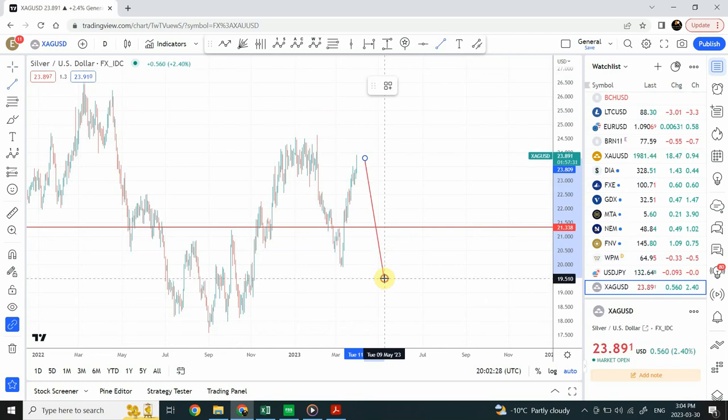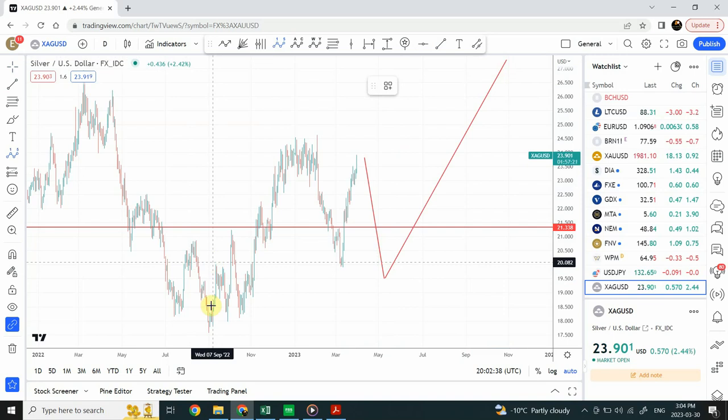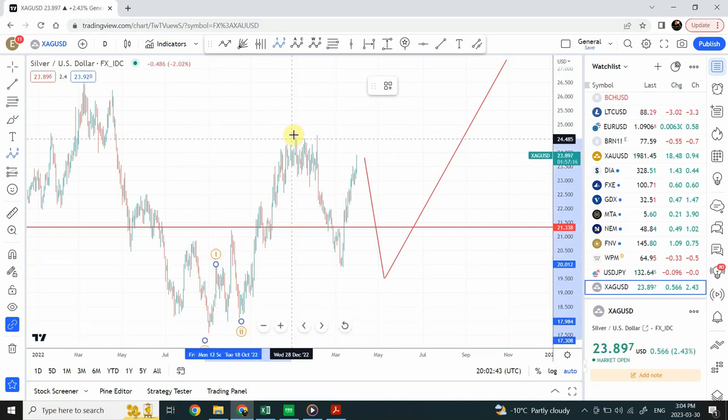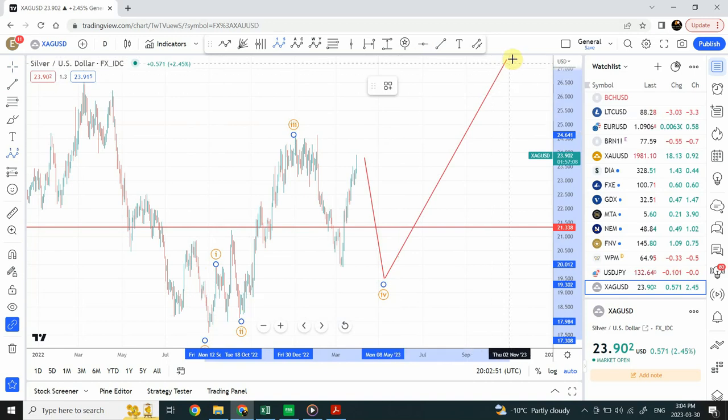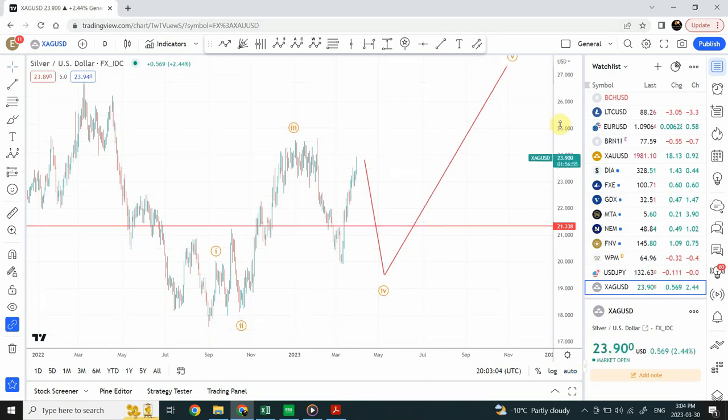This is what I'm looking at right now, and that means the whole structure upward would be a leading diagonal. We can call this the start of the pattern, this as wave 1, this as wave 2, this whole as wave 3, and this whole as wave 4. Given the amount of correction in wave 4, we are looking for a stronger move upward. It would be an amazing trading opportunity on the bullish side. So you might want to wait for the price to come down right over here and then go bullish. That would simply be an amazing trading opportunity.